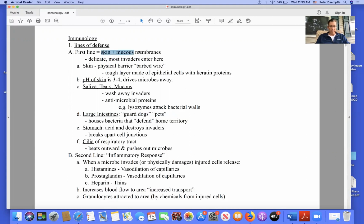The skin and mucous membranes are delicate in our nose, by our mouth, by our eyes, any of the open areas, and invaders mostly enter in those areas. So any of the holes in our body, that's why we have hairs by our eyes, by our mouth, by our nose, to try to prevent the invasion of enemies. So the skin is a tough physical barrier, though.